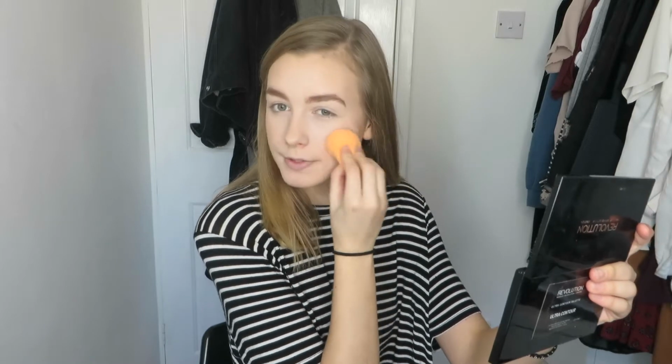And then I always like to take my sponge again and just go over the bronzer and the blush to blend it out really well, and kind of dial it down a little bit, because sometimes I go a bit overboard with it. I said that really weirdly then.